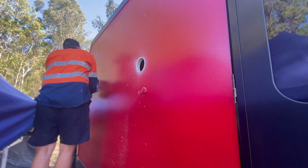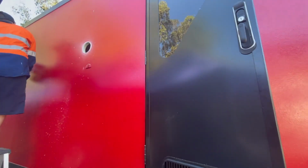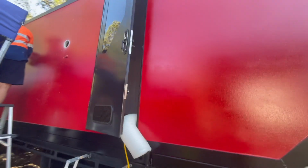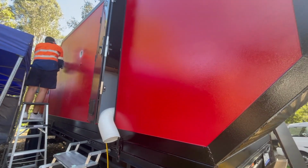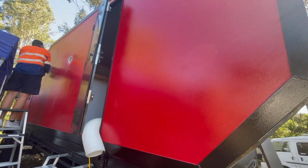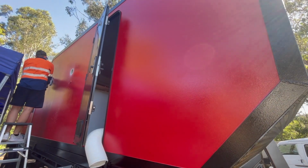Our first window. I don't know about you, but I'm very nervous. Well, you're obviously not nervous, it's not your truck, but it's very scary cutting into a painted wall.